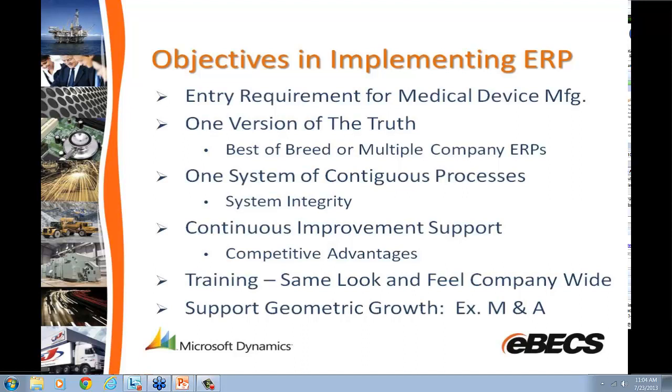Another objective is to support continuous improvement. Obviously, we're all looking for that competitive advantage, so we're all looking to take our processes as they are today, make some changes to them, monitor the metrics in those processes, and see if they've actually improved. So to support continuous improvement, having an ERP solution that looks across the whole enterprise is a big component of that.